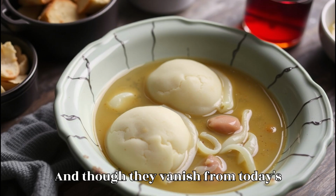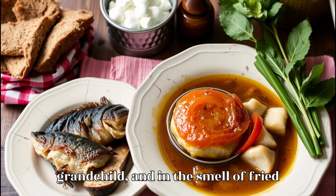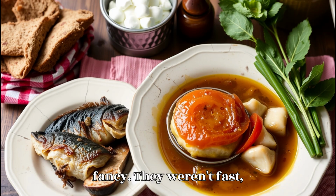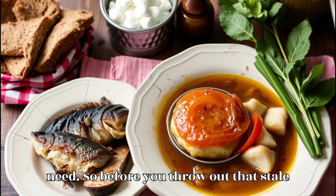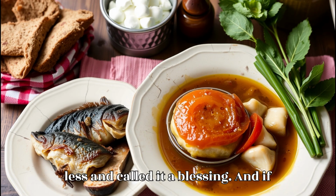Places where a cast iron skillet did more than cook, it kept families going when nothing else could. And though they vanished from today's dinner tables, their legacy still lingers in the yellowed pages of old cookbooks, in stories passed from grandmother to grandchild, and in the smell of fried onions that somehow still feels like home. These forgotten dinners weren't fancy. They weren't fast. But they were real. Real food. For real people. In real times of need. So before you throw out that stale bread, or scoff at a slab of salt pork, remember. Someone once made a feast from less and called it a blessing.